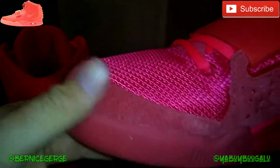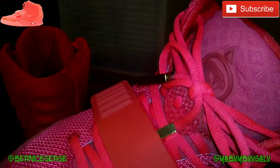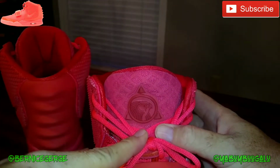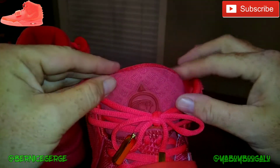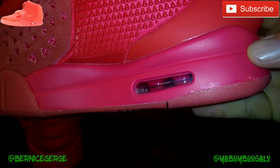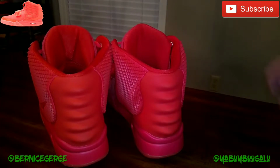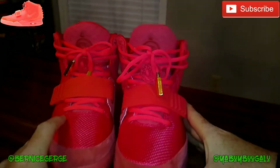This side. I have traded this. Grommets. Tongue. Everybody always worries about the tongue. This is a good tongue, man. It's not lumpy. It comes up to a point like it's supposed to. Red air bubble. Back. See the back profile of them. Booty is a cutie. Side. Front.